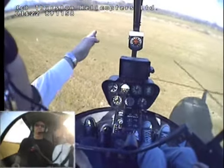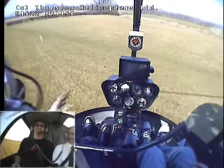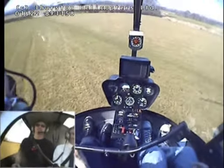And if it's comfortable facing that tall poplar, just leave it facing that tall poplar, Stuart, because the wind will vary a little bit.